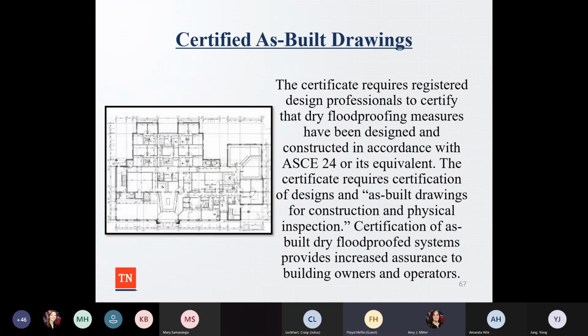So again, certified as-built drawings. The certificate requires a registered design professional, such as an engineer or architect, to certify these dry floodproofing measures. Again, it should be in accordance with American Society of Civil Engineers 24 or its equivalent.